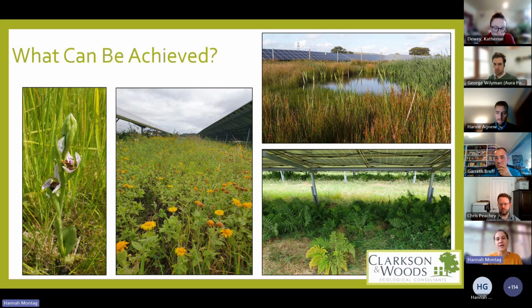We have seen wildflower meadows being established. So that photograph in the middle is a site that I was on a couple of weeks ago where it actually developed into lowland meadow. We don't see that on every site, that's very few, but you can get some really nice habitats, pond creation, things like that. And in a landscape of heavy agriculture, this can be a real haven for wildlife.